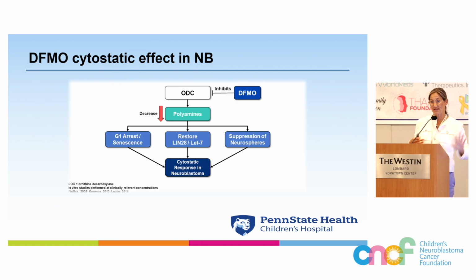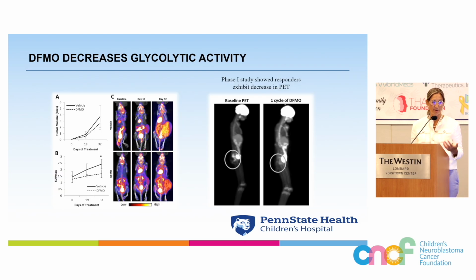It actually induces senescence. I didn't show that section of research. It restores the LIN28 LET7 balance and suppresses neurospheres, really leading to a cytostatic response of neuroblastoma. It's unable to form tumors. And that's in the cell culture, in cell lines. What about in patients or in mice?